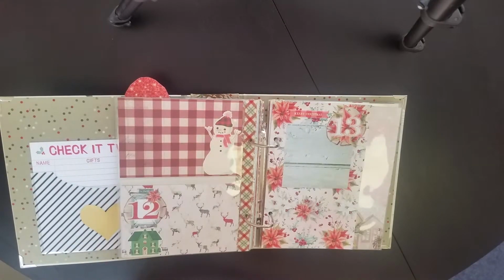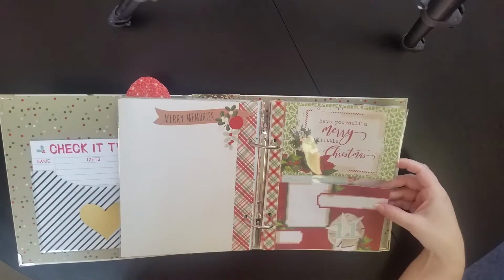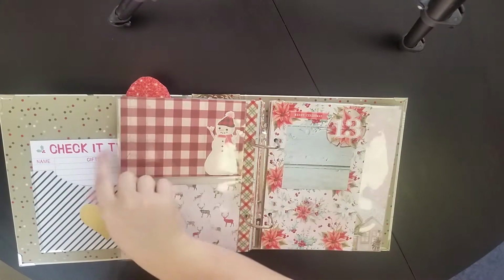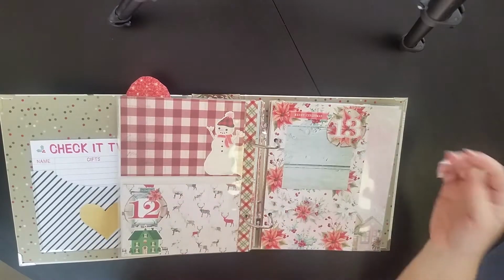Oh, actually, sorry, I lied. That was number 11. This page, yeah. I didn't create a big spot to journal because I didn't think I needed to. That's right, I remember what I did now. Then number 12, I created that spot there to journal and photo and whatnot.